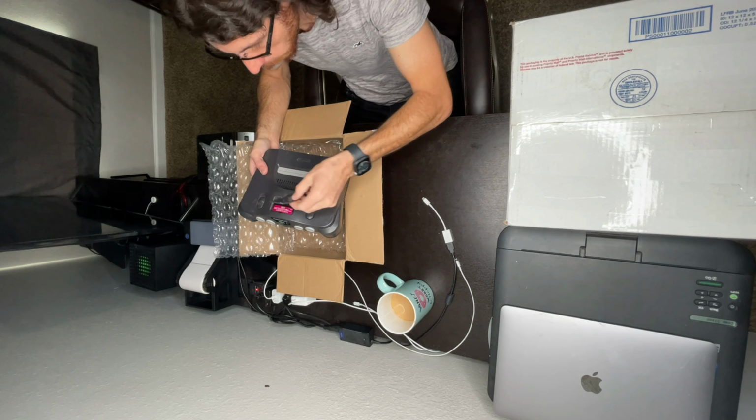I always laugh whenever I'm taping up a box and my hair gets caught in the tape, because I'm like, dude, I'm shipping this guy my DNA over here. This guy's got his hair all in the tape. You probably can't see it, but it's there.